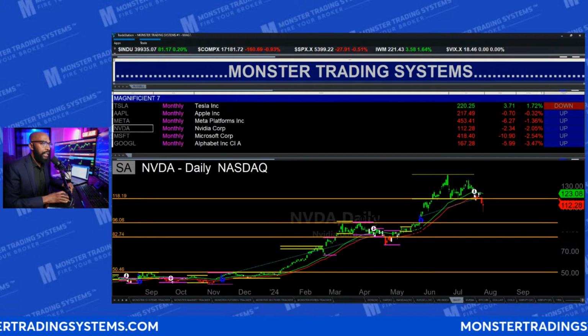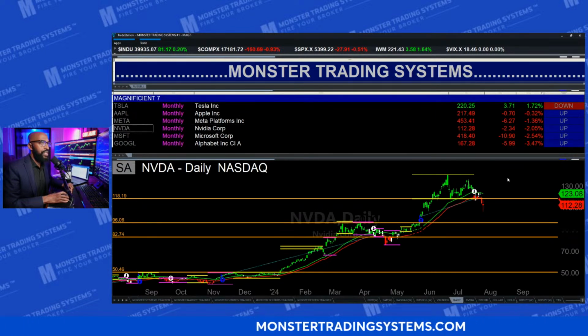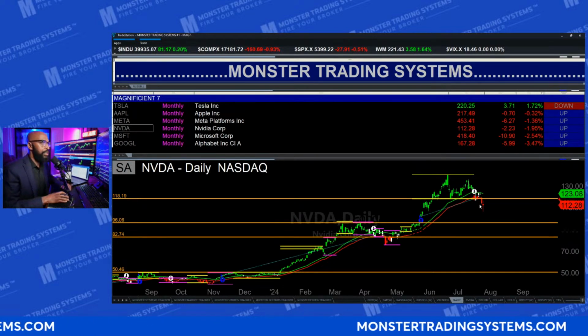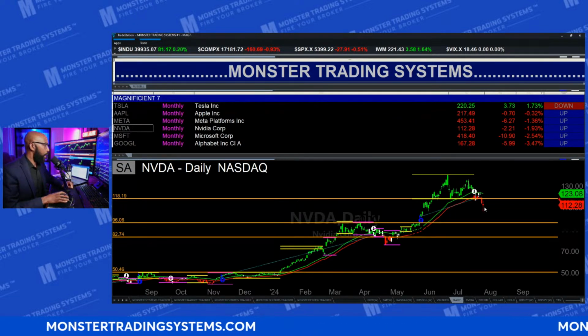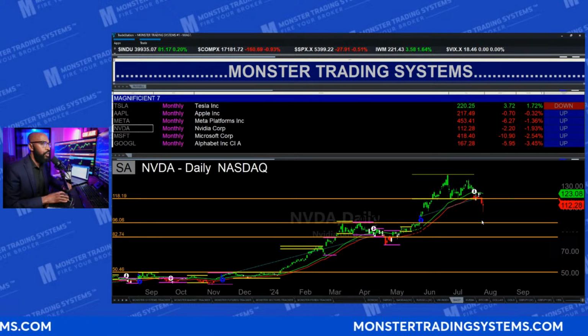And if NVIDIA goes, much like these Magnificent Seven stocks, that's it for the market for right now. We talked about summer months, so this is not a good time for these large cap stocks to be struggling. No surprise to us, though, right? We are aware of this. We know what's going on.